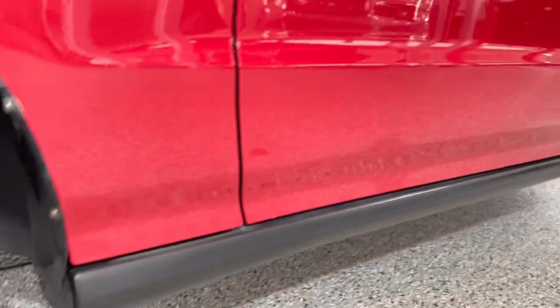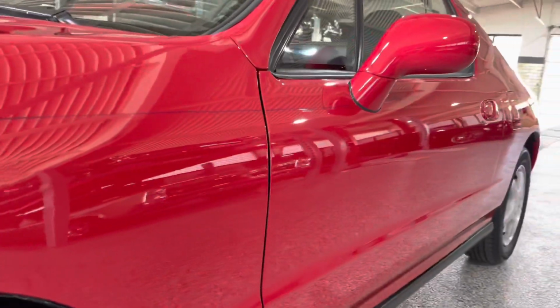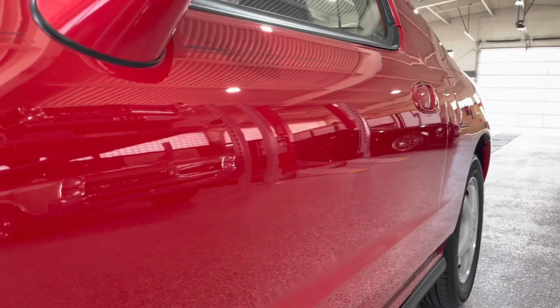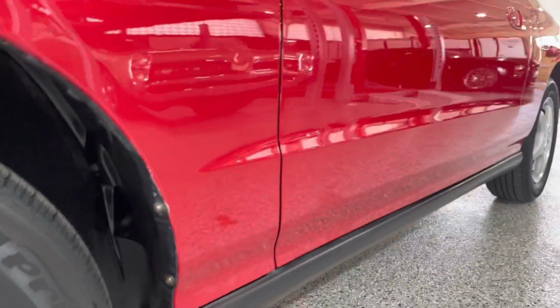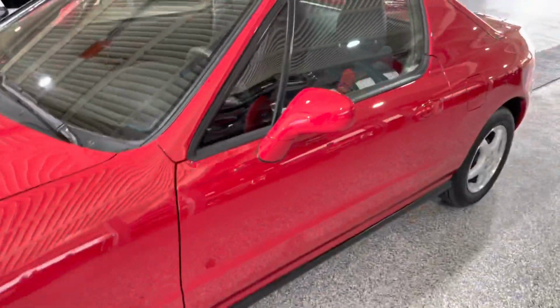Looking along the bottom of the car, the rocker molding is in excellent shape. Looking down the door of the car, one tiny little ding right there. You can kind of see it in the light. Again, PDR would take care of that. This is not a perfect car, but considering it's a '94 Del Sol, it doesn't get much better than that.